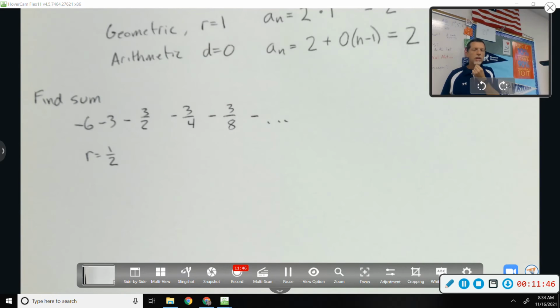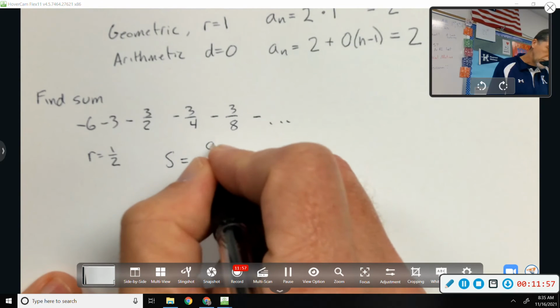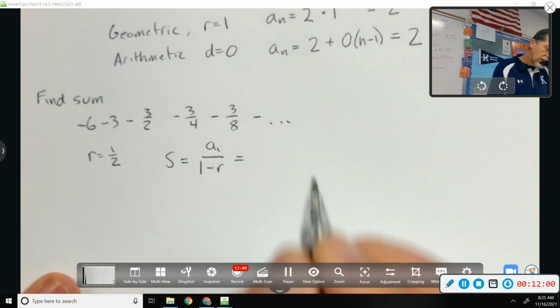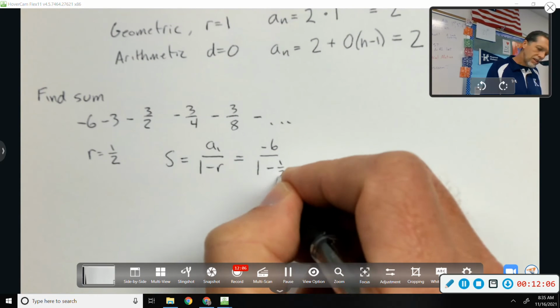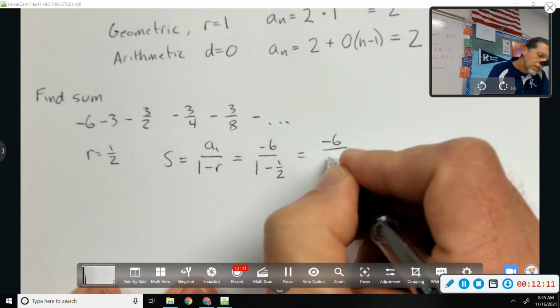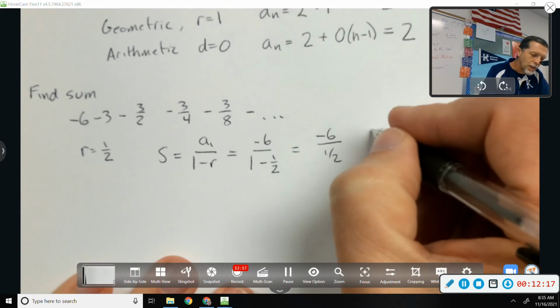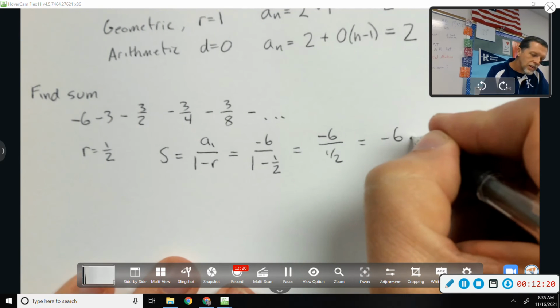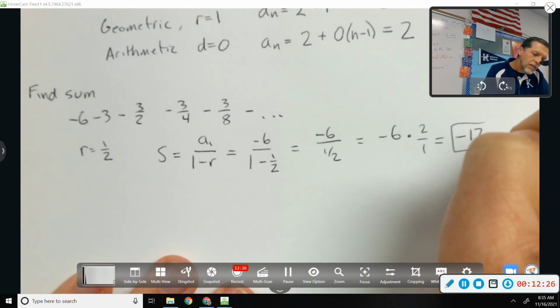Find the sum. Does this have a sum, even though it's infinite? Yes, because r is less than 1. So the formula is a1 over 1 minus r. Negative 6 over 1 minus 1/2. Negative 6 over 1/2. So there's an example of keep it, change it, flip it, but not a hard one, I hope. Negative 6 times 2 over 1, negative 12.